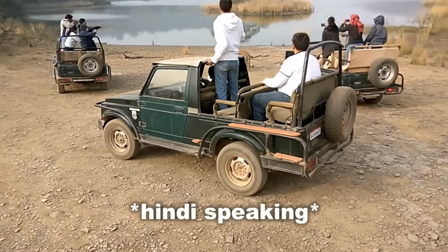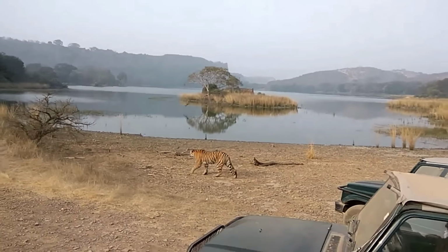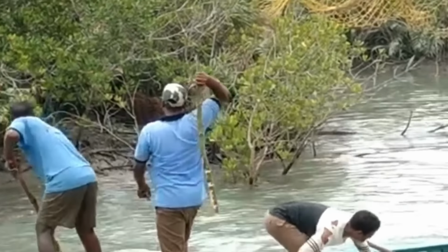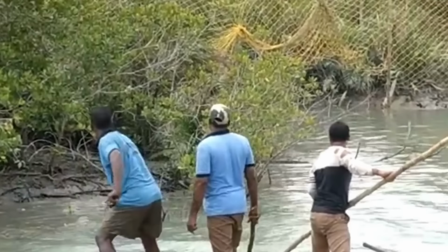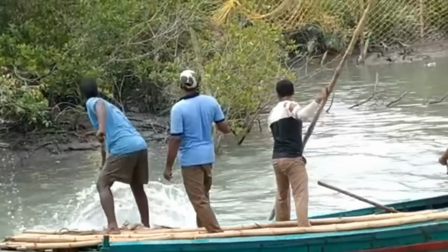Luckily, the animal simply walks by as if nothing is happening, and the tourists finally decide to move on. Number 1. This intense clip picks up right as these brave men attempt to scare a nearby tiger away from their village. Unfortunately, the situation escalates rather quickly.